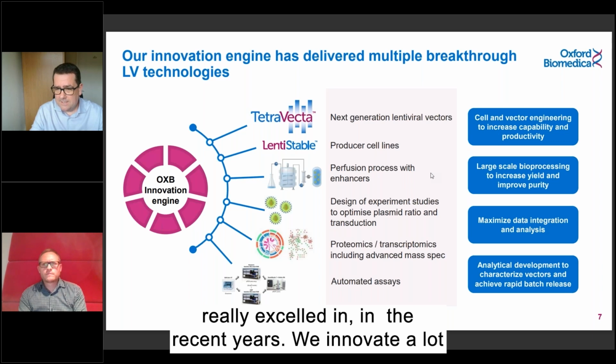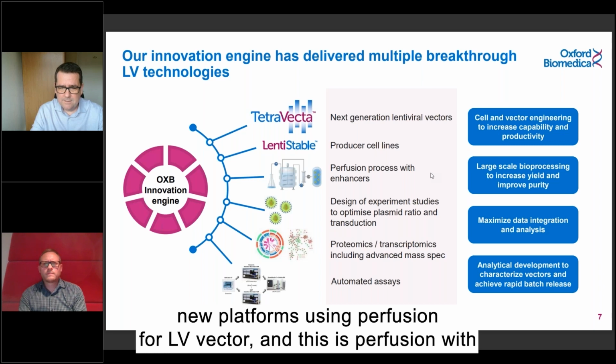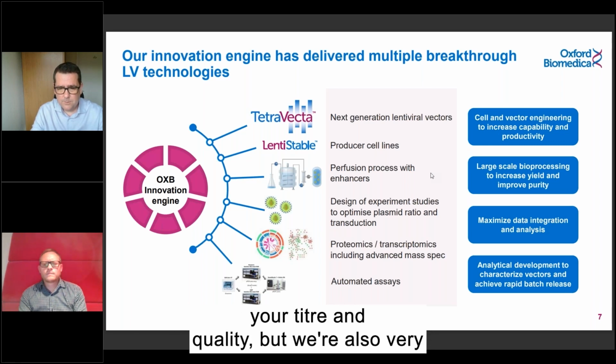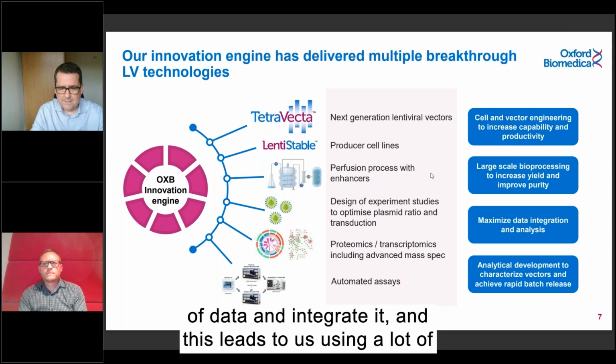We innovate a lot in the large-scale process production, and this has led to new platforms using perfusion for lentiviral vector. And this is perfusion with certain enhancers that we're going to talk about. This boosts your titer and quality. But we're also very keen on the analytics and data. So we maximize our use of data and integrate it.